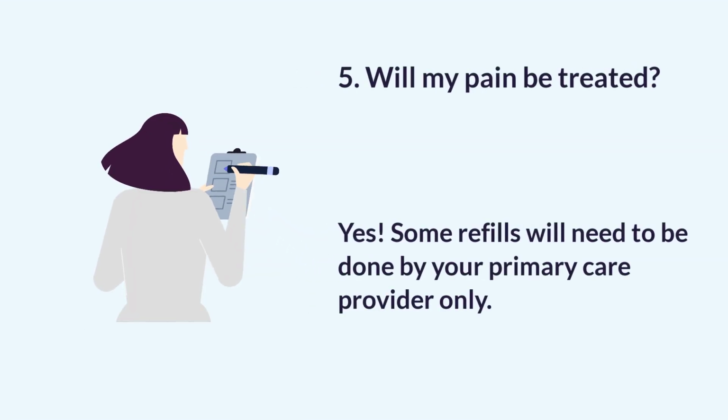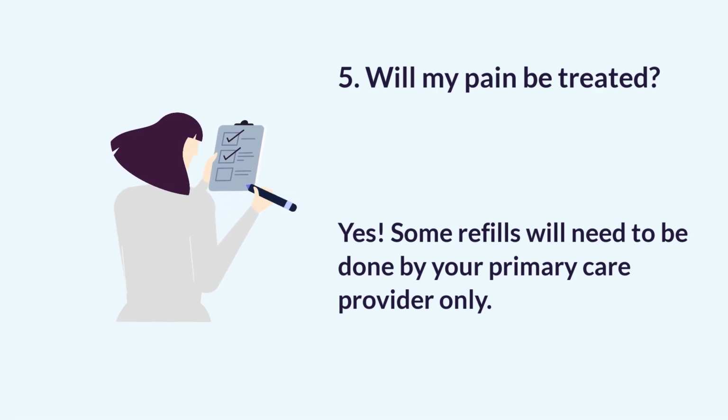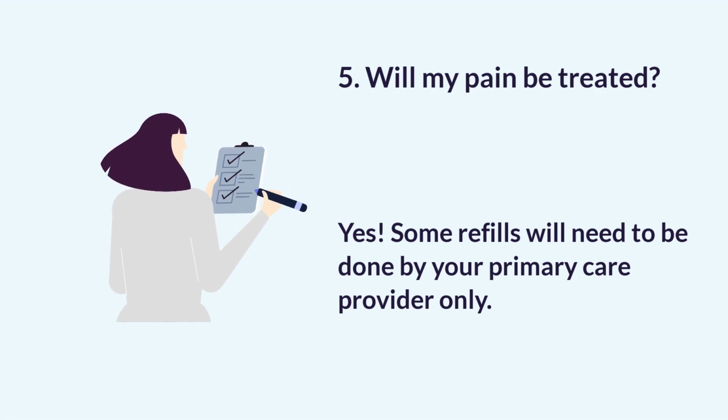Will my pain get treated? The ER doctor or nurse practitioner will assess your needs and provide appropriate emergency intervention and care. You may be referred to your primary care doctor for chronic conditions. ER doctors do not refill prescriptions for narcotics. You will need to follow up with your primary care doctor or your pain management doctor for this.